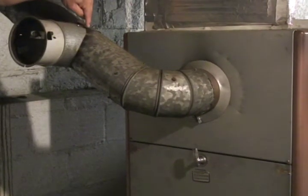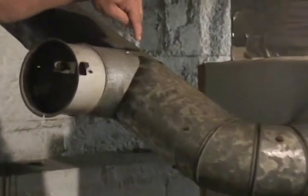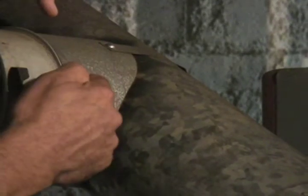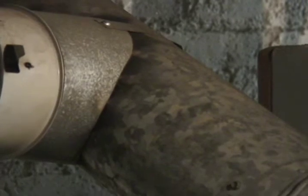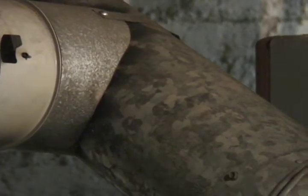Right. And I see soot stains around here, around this piece. So what does that mean? That means that some of the flue gases, instead of all going out the flue pipe, some of them are escaping here into this space. This is under our house. That's not too good. I don't want flue gases down here. No, I don't either. You don't want flue gases down here. No, we want all that to go outside.